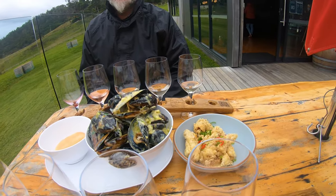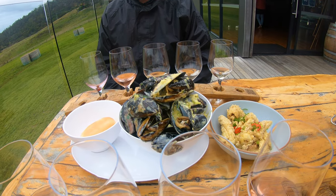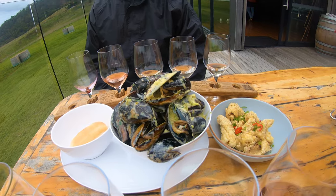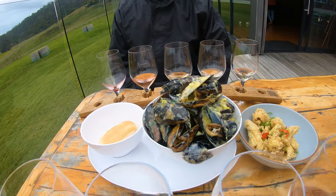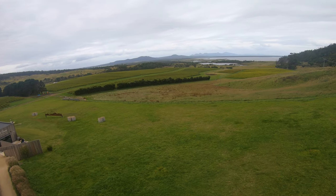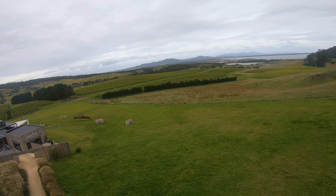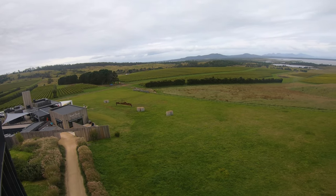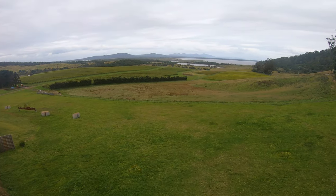Oh, now we got some nice smelling, delicious food with the wine, some mussels and some squid. Well, we enjoy it. That's the view over the winery here. It's pretty big.